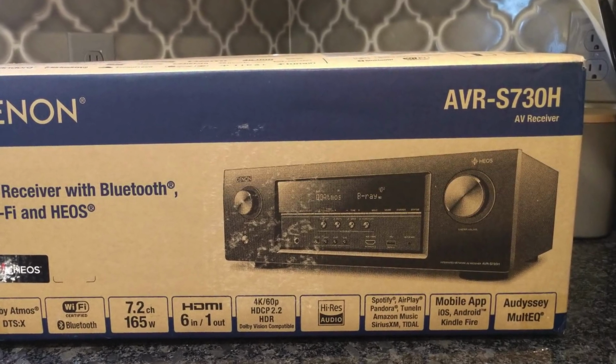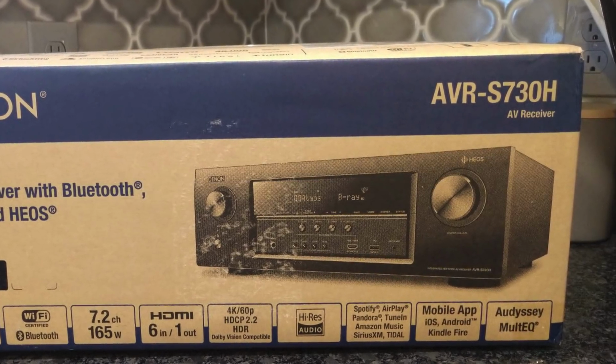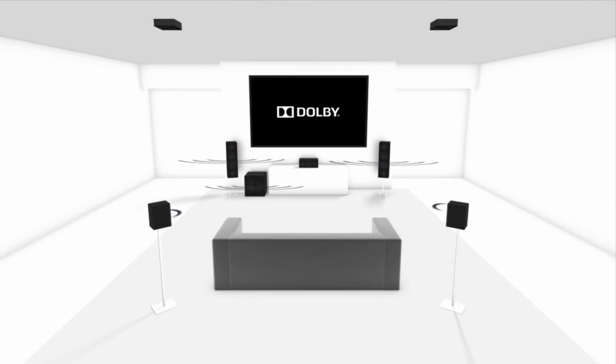There are also 2 optical inputs, 2 analog audio inputs and a USB on the front panel that can play back a variety of audio file types such as MP3, WMA and many others as well.